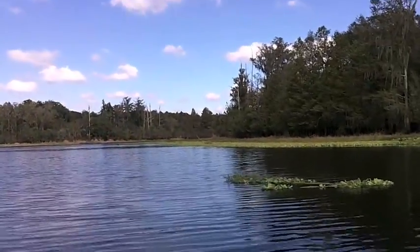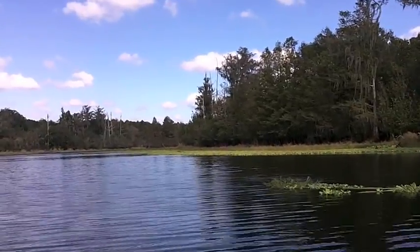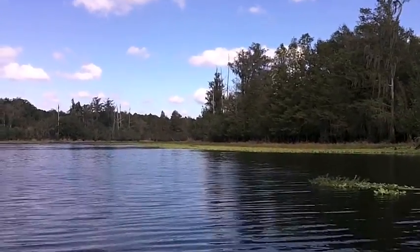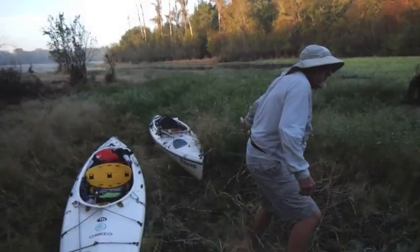This is the way we just came, heading downriver on the Withlacoochee. Again, going back, we're going to have to skirt that big clogged area again.